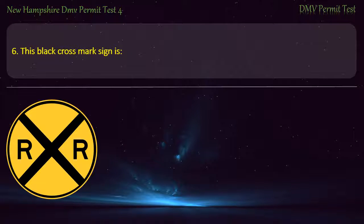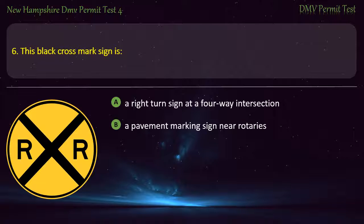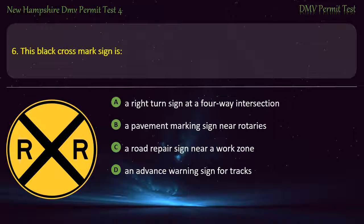Question 6. This black cross mark sign is a right turn sign at a four-way intersection. A pavement marking sign near rotaries. A road repair sign near a work zone. An advance warning sign for tracks. Answer. An advance warning sign for tracks.